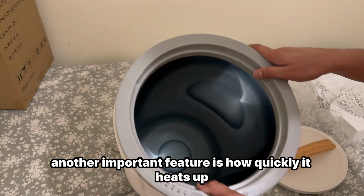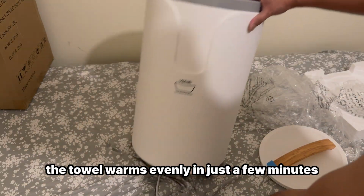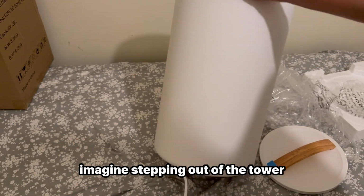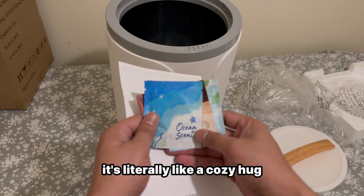Another important feature is how quickly it heats up. The towel warms evenly in just a few minutes. You can get the spa-like comfort without waiting too long. Imagine stepping out of the shower and wrapping yourself in warmth. It's literally like a cozy hug.